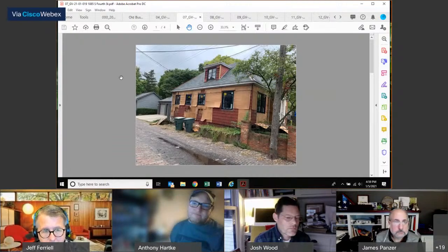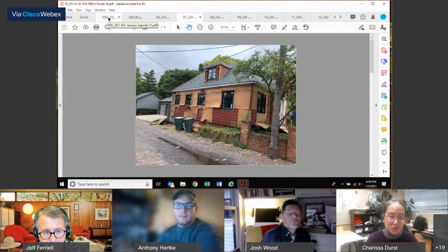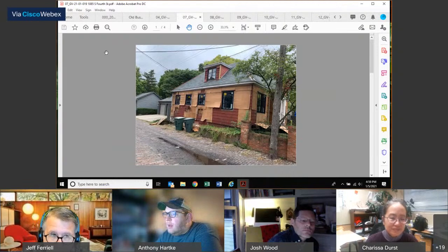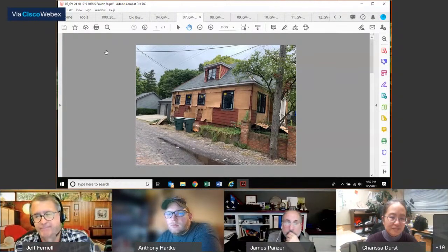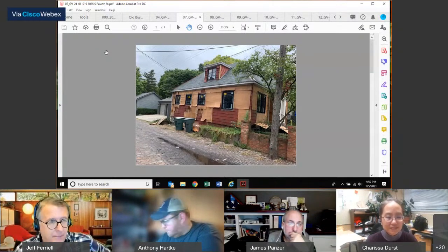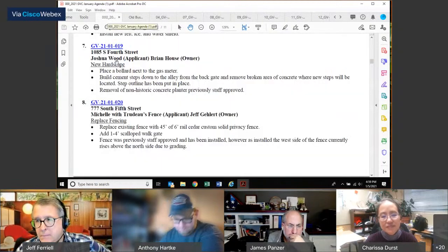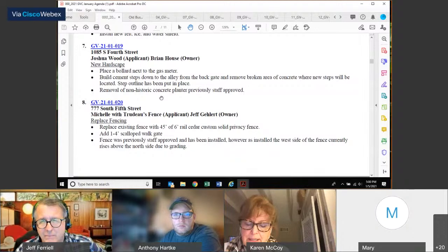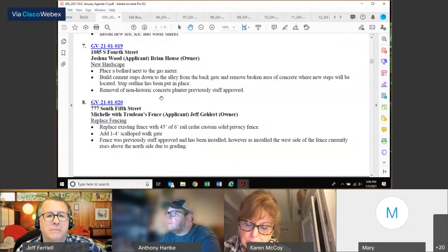Any further comments from the commission? This is Commissioner Durst. I would say I'm not opposed if they want to remove the concrete and put in something else besides a bollard. Yeah, likewise. Barring the applicant asking for that, is there a motion on the application as amended? Mr. Chair, on item number 2101019, 85 South 4th Street, I would move to approve the application with the provision that the bollard be 36 inches and painted black. Second.